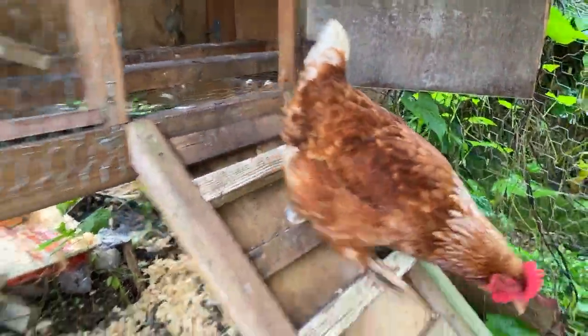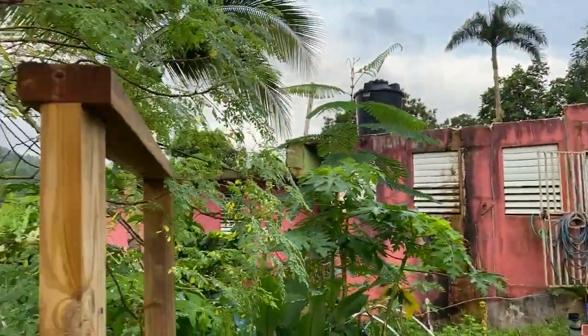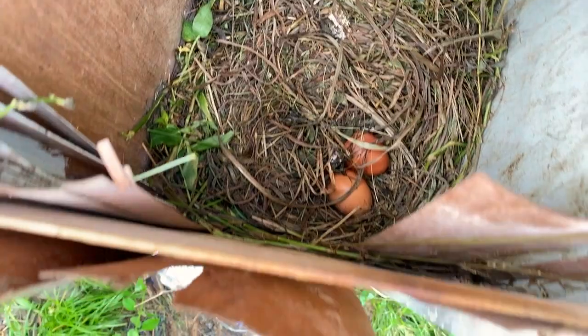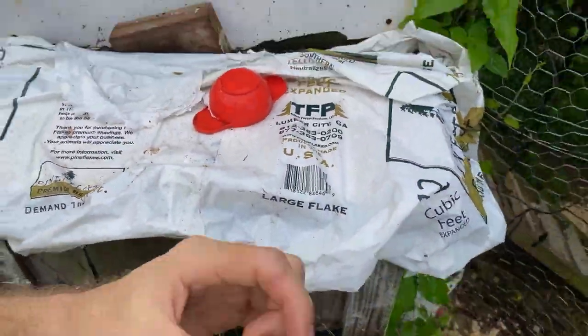She must have just laid an egg, or was thinking about laying an egg before she heard all the commotion. They're very particular about when they want their nice quiet time. They want no one in the way. Let's see. Oh, we do have 2 eggs down here. That's nice. That'll probably be breakfast tomorrow.